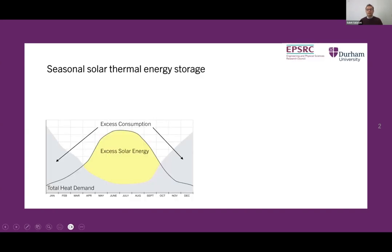Let's start with a brief introduction of seasonal solar thermal energy storage. Seasonal solar thermal energy storage is a technology that allows excess solar energy generated from solar collectors during sunny periods of a year, such as summer months, to be stored and used for heating production during periods of low solar radiation, such as winter months. This helps to overcome the intermittency issue of solar energy.